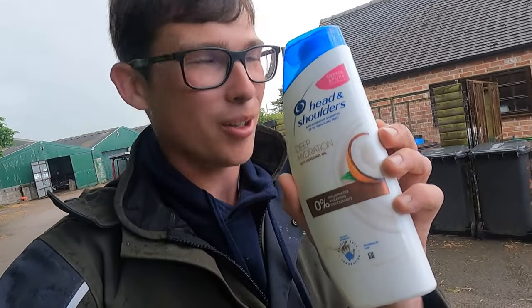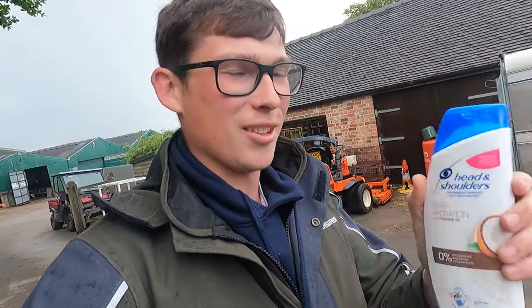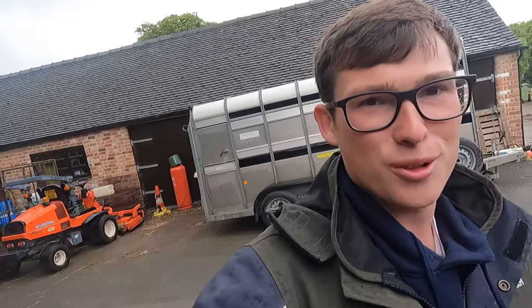But yeah, got the most important things. This is the shampoo to clean the sheep. Without this, they are not getting sparkling white. Usually I have purple shampoo, but I've stolen this from Mum because I can't find the purple shampoo, so I won't tell her quite yet, but this is for the horses, but Head and Shoulders should do the trick, I thought.